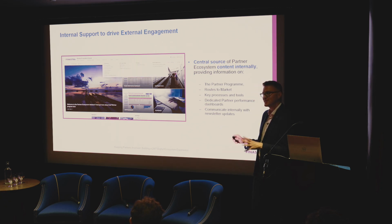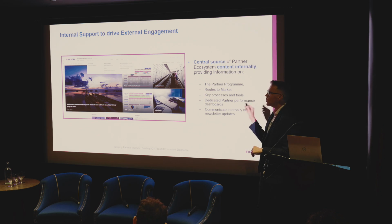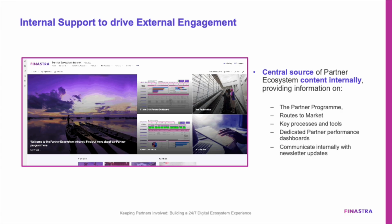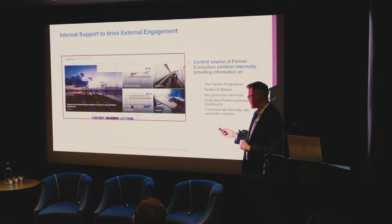Because it's well and good for us going, hey, we've got love for our partners, but hey, you guys that deal with them, nah, not so much. No, we wanted to make sure that everything was there for them. We could also use the same platform for us to communicate out to our internal teams, so using the internal comms that came along with this. We use SharePoint in this. Other platforms are available, but we use SharePoint for us in here.